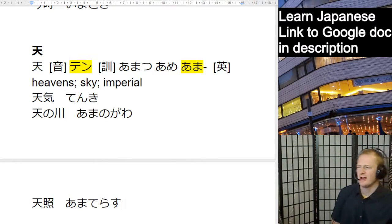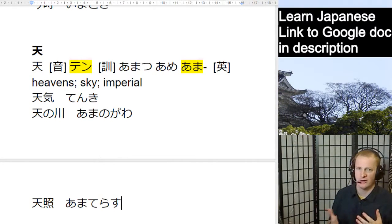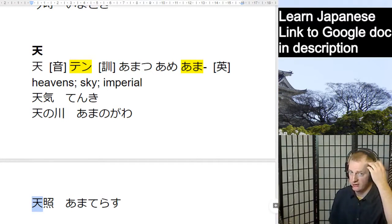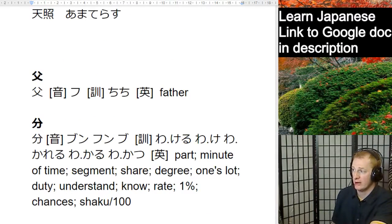Now this third one, Amaterasu, it's pretty unlikely to come up. I believe it's the god that created Japan. So it's possible it could come up, but again, they're very likely to tell you the reading of this. Just keep it linked with sky, heaven, imperial, these kinds of things. So tenki though, we'll be able to get by with this.